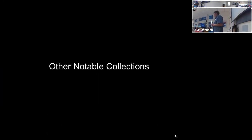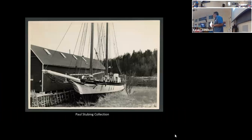So before we get to the Eastern Illustrating, and I'll show you a bunch of the Blue Hill scenes, I just wanted to go over some of the other collections that I didn't mention thoroughly. Paul Steubing lived down in the Stonington area and used to be a curator at Mystic Seaport. And we have his collection of photographs that he took and collected.